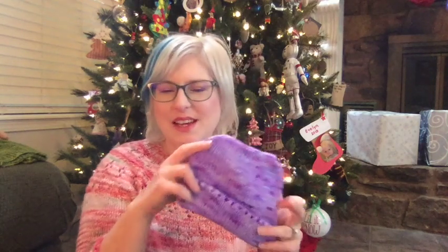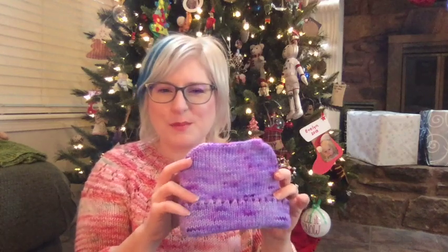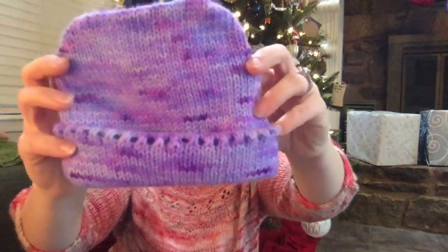That's it for things that are totally finished, but I have something that is almost finished, and so I ran to grab it off the blocking mats because it is so adorable that I can't even. It is a baby size. It really came out more toddler size, but that's fine. School Run hat by Laura of Penrose Knits, and it is in this gorgeous purple yarn that I got at the Yarn Adventure Truck on Small Business Saturday. They were here visiting one of my local yarn stores, and so I was able to stop by there.